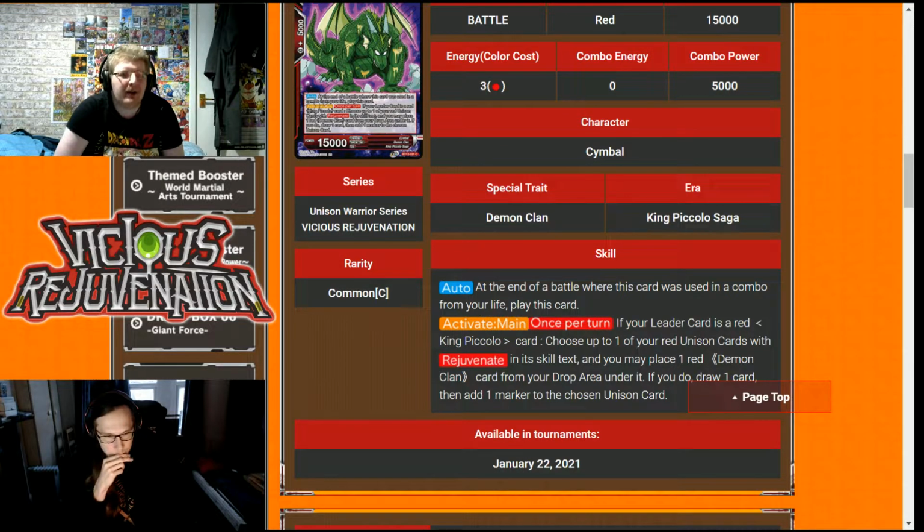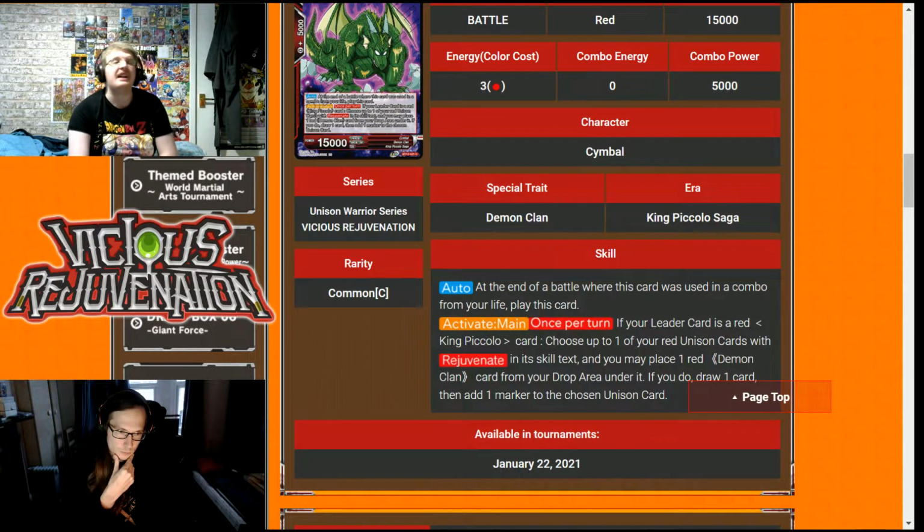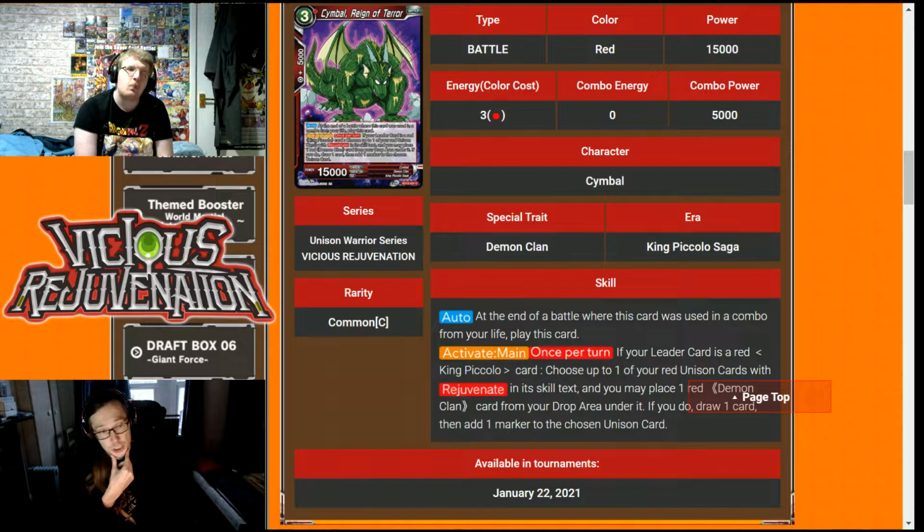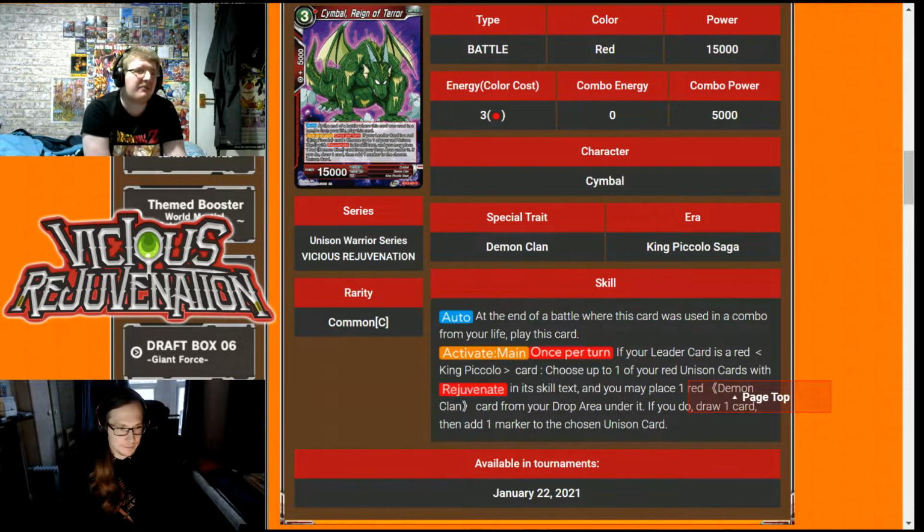Activate main once per turn. If your leader card is a Red King Piccolo card, choose up to one of your red Unison cards with Rejuvenate, and you may place 1 red Demon Clan card from your drop area underneath it. If you do, draw a card, then add a marker to the Unison. This is huge. This is not unique. It's really good. If this sticks on the board, yikes. I really like this card.